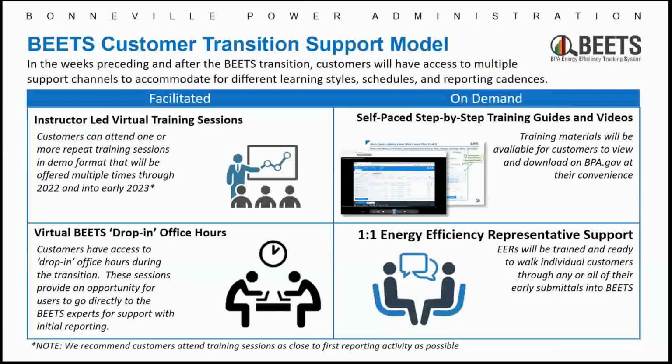You will also have access to on-demand resources. We've talked about this before, but this is going to be step-by-step training guides for people who learn by reading and taking their time. There will also be on-demand videos showing you how to work within the system. But most importantly, I think for all of you, is that we have really ramped up the EAR training and support that you all will have through this transition.